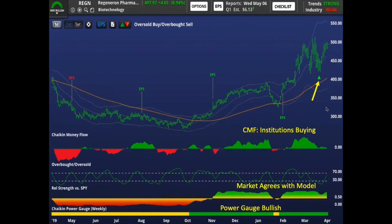By the way, Chaikin is not registered with any federal or state agency, so these are ideas for educational purposes only. But at the end of this presentation, we'll have 2 trades that I actually put on yesterday, one today, that can help you see how I've used these indicators in my own trading account.